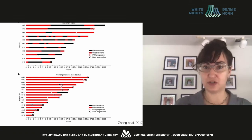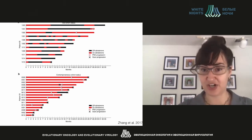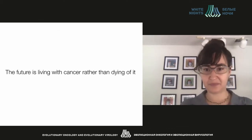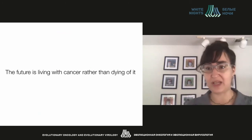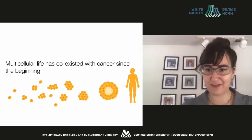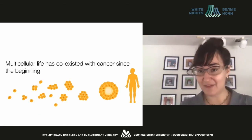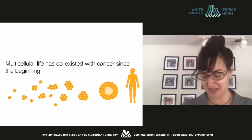New clinical trials are starting there at Moffitt, and we're actually in the process now of working to get a trial in breast cancer started here at ASU in conjunction with the Mayo Clinic. So in conclusion, I think there's a promise for a future where instead of dying of cancer, we see a pathway forward for living with cancer. And this is actually very consistent with what we know about cancer's role in the evolution of life, that multicellularity has coexisted with cancer since the beginning of life.